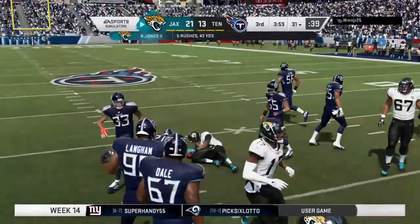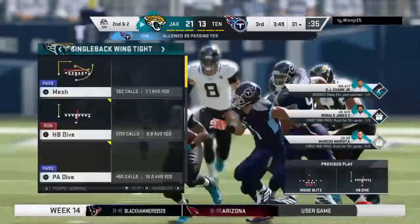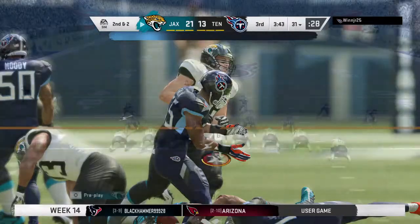Throw it on the first play. Give the quarterback some confidence. See what happens. Just what you want on a first down run. Call it 8 yards. And it's second and 2.